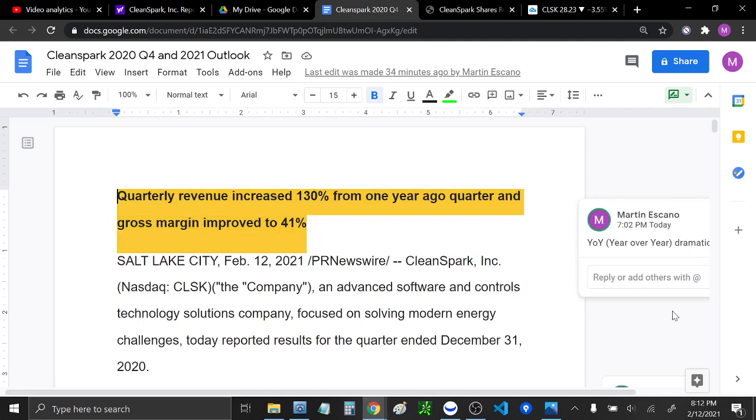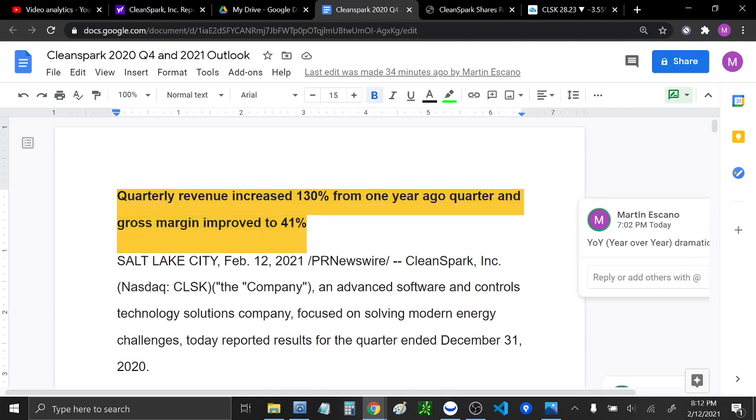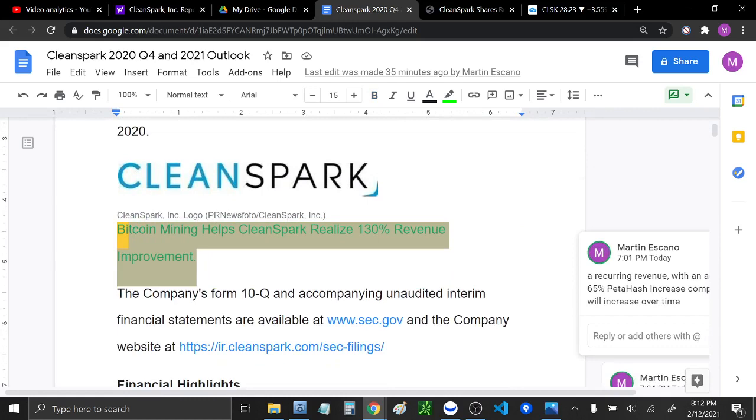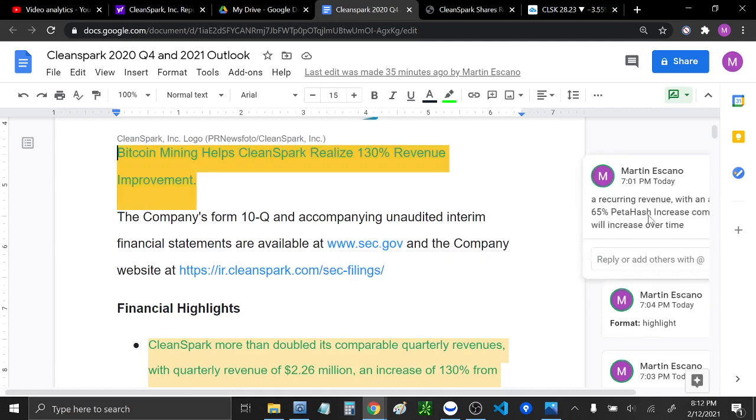That's a major increase, and that's one item that most hedge funds would be looking for. So this is great because I believe CleanSpark is on the list for Barron's. With an increase of 130% year over year from last Q4, that is phenomenal. And of course their Bitcoin mining portion realized 130% revenue increase. So that's fantastic also. This will be a recurring revenue.